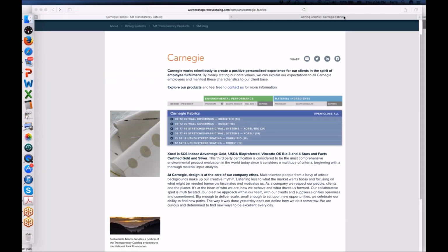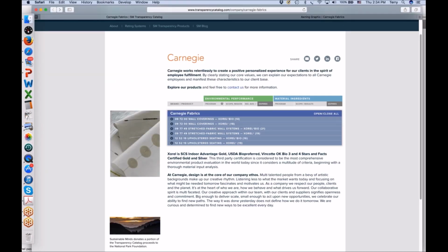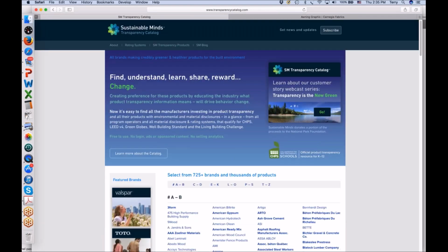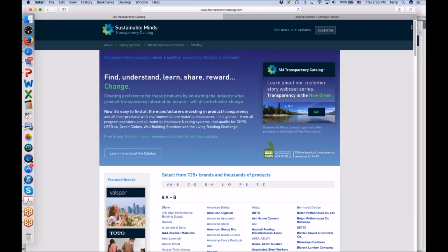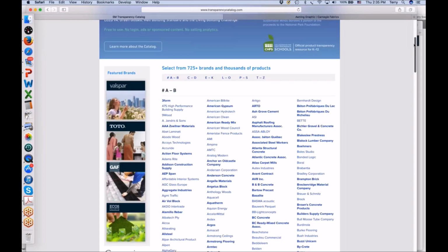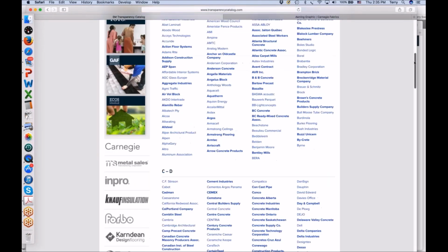I'm going to zoom out of the listing for just a moment and give you the rest of the quick tour of the catalog, and we'll hand it over to Stephanie. The purpose of the catalog is, as I mentioned before, to reward all the manufacturers who have invested in product transparency information. Whether they've done a lot or a little, we want to reward them. So you can see today that there are over 725 brands who have invested in either creating environmental product declarations or some kind of material ingredient disclosure.